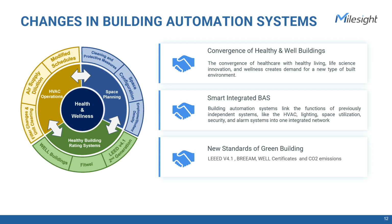Now, almost every building is equipped with a ventilation system or a building automation system. There is an obvious change happening in building automation systems, that is the convergence of healthy and well buildings. We used to think that a high-performance building was simply about sustainability and energy cost saving, like being LEED green certified or net zero energy, and very scientific space utilization. And now concepts like health, wellness, and life cycle cost are bringing more influence to building automation solutions. And especially the COVID-19 pandemic enhanced this importance level.